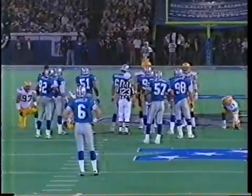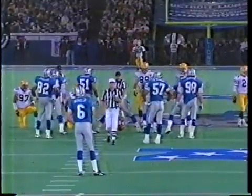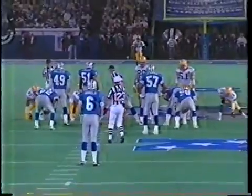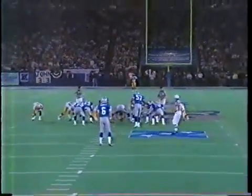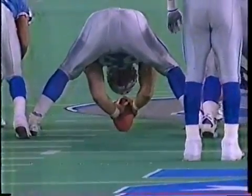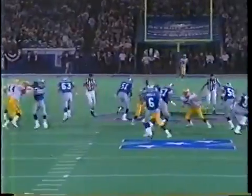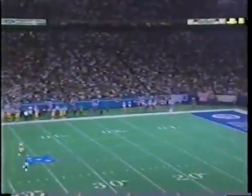Jim Arnold, big kick coming here, too. The Packers held defensively. Now then, what is the official doing here? 2:41 left in the ball game. The Packers are down 3, 24-21. Going to get one more chance at it. Here's the snap to Arnold, and he gets the kick away. This is a returnable kick, although he drives it beautifully to Robert Brooks at the 7-yard line.